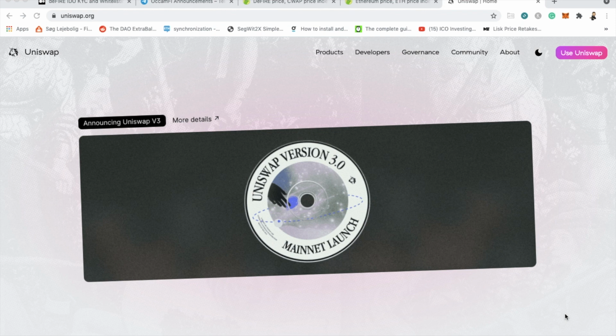If you didn't get any IDO tokens through the IDO on OccamRazer, and you really want to buy some of these deFIRE tokens, this is of course not financial advice, it's just if you decided to do it, then you can go to Uniswap, see uniswap.org. You can use Uniswap by clicking here in the top right corner.